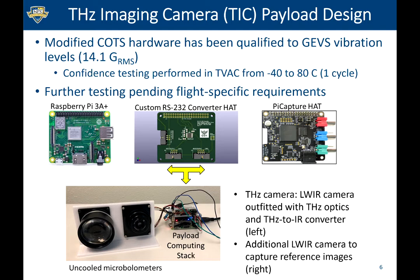The payload computing stack consists of a Raspberry Pi 3A+, a Pi capture board, and a custom RS-232 converter board. There are 2 cameras in this payload, one to capture reference images in the IR band, which is well understood, and the other in the terahertz band. The COTS hardware, which has been modified for spaceflight, has been qualified to GEVS vibration levels, and we've performed confidence testing in thermal vacuum from negative 40 to 80 degrees C. Further testing is pending flight-specific requirements.